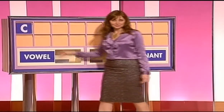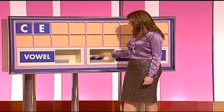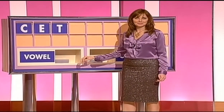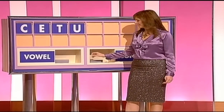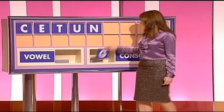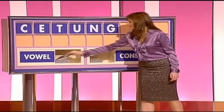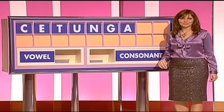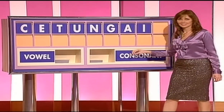C. And a vowel. E. And a consonant. T. And a vowel. U. And a consonant. N. And another. G. And a vowel, please. A. And another vowel. I. And a final consonant, please.